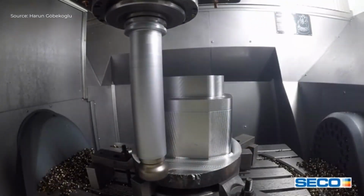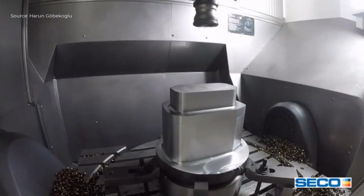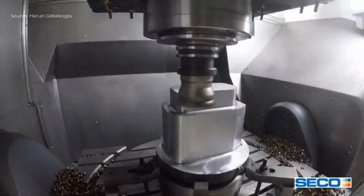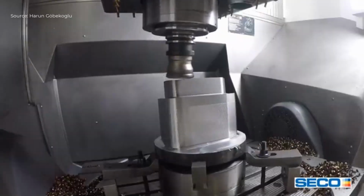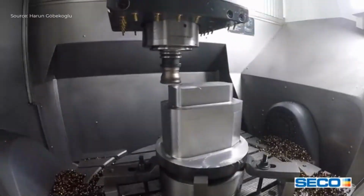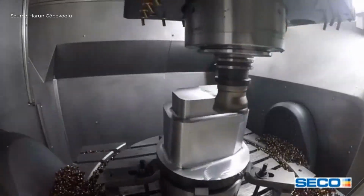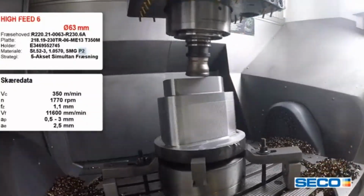In helical milling with the same setup, VC is increased to 250 meters per minute, N to 1,530 revolutions per minute, and VF to 6,000 millimeters per minute, with AP 0.8 millimeters, AE 70%.